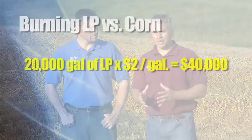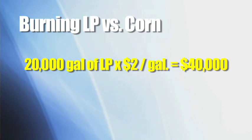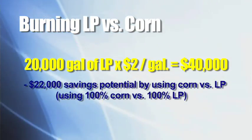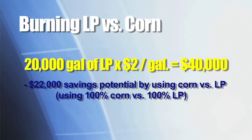Yes, $50,000. Well, let's talk about our farm. We won't save quite that much, because we don't farm big acres. We only have 2,400 acres. We'll have roughly 1,500 acres of corn on average every year. And in the last 5 years, we've averaged using about 20,000 gallons of propane. If you take 20,000 times the price we can get it by the semi-load this year of $2, that's $40,000. What I'm saying is we can basically save half of that, or a little bit more. I calculate we'll save approximately $22,000 if we used corn to do the whole job.